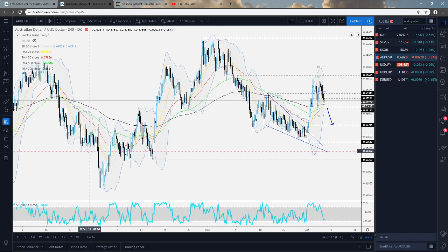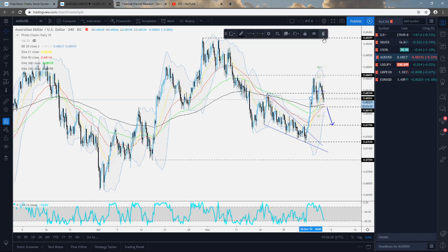So for now, what we're going to do here is remain neutral and keep an eye on some of these key support and resistance levels. What you could do here is, and let me just get rid of some of these lines so they would no longer be in our way.